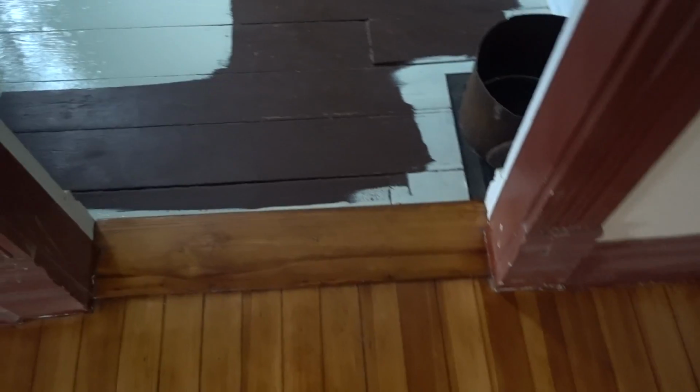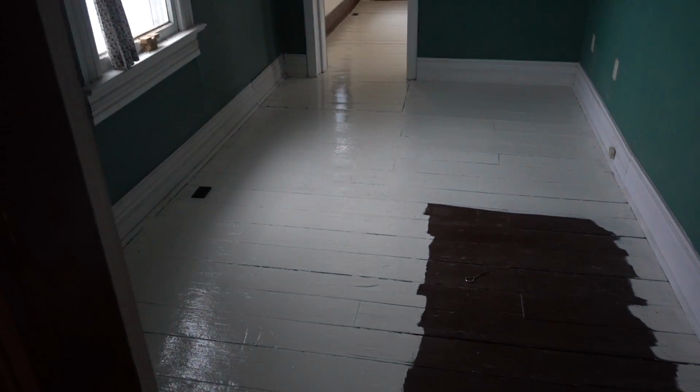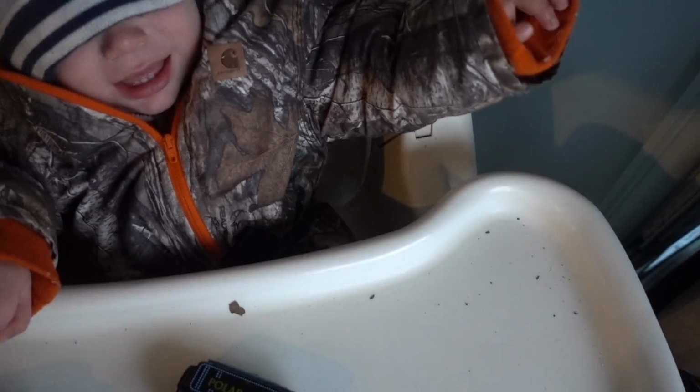And we decided to go with paint in the little office room or nursery, whatever, master bedroom and bathroom. More to come later on that and that decision.